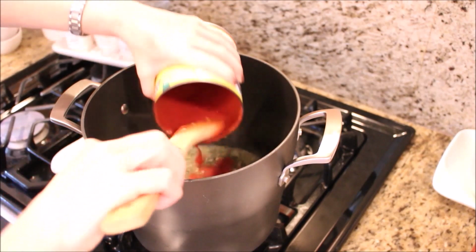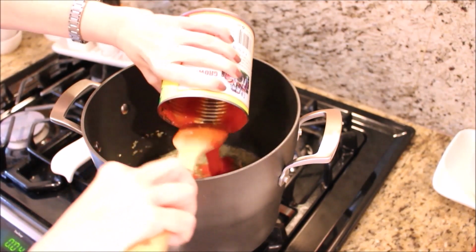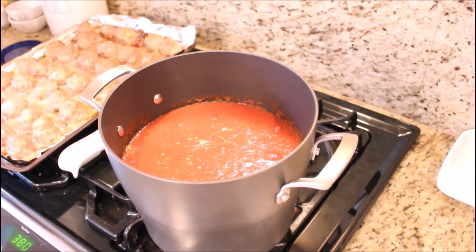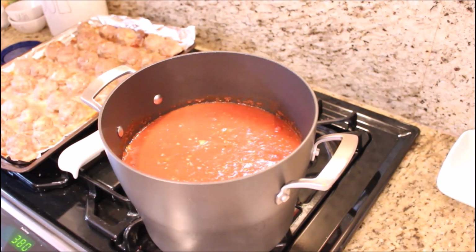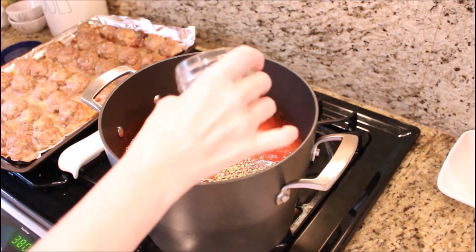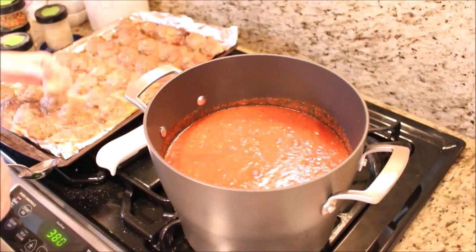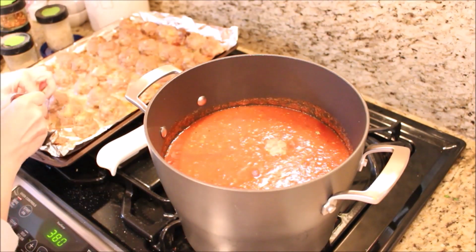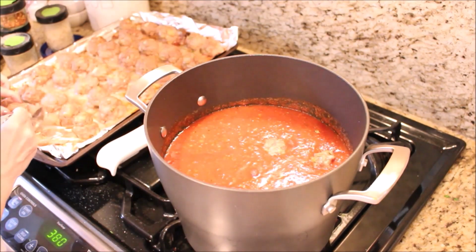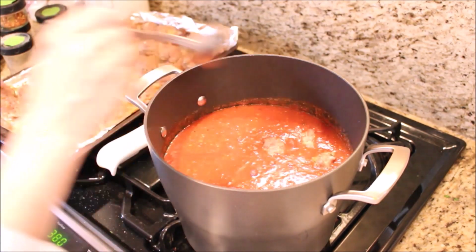Next, you're going to add all of your canned tomatoes. That's the sauce, crushed tomatoes, and the chopped tomatoes. And then you're going to want to add all of your seasonings, which will be listed in the information bar down below. After those are all stirred in, you're going to be adding your baked meatballs. Bring everything to a low boil and then simmer for about a half hour to 40 minutes, and then your sauce is done.